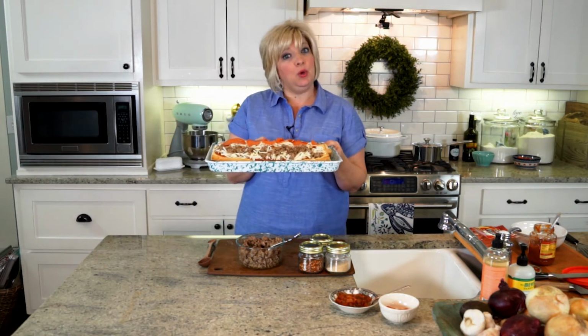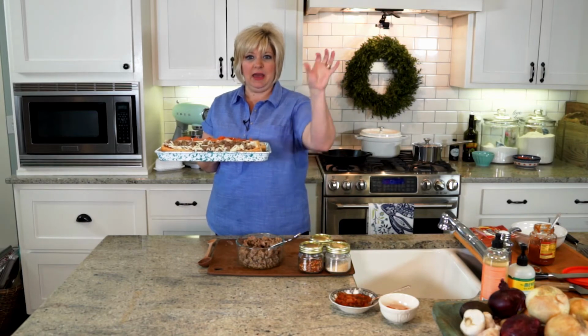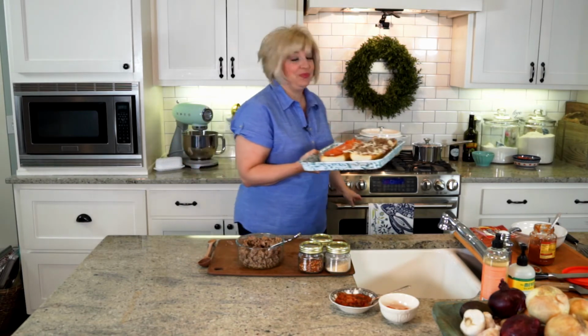Weeknight meal number 2. When we come back, we're gonna make a really easy French dip sub that we're gonna dunk in a really good au jus. This is Cooking Today.